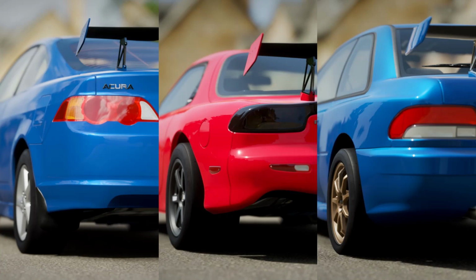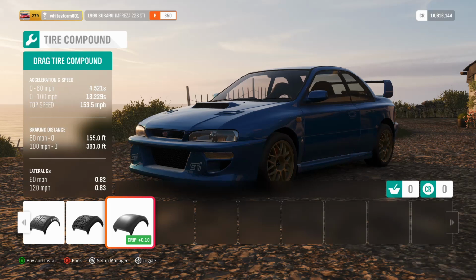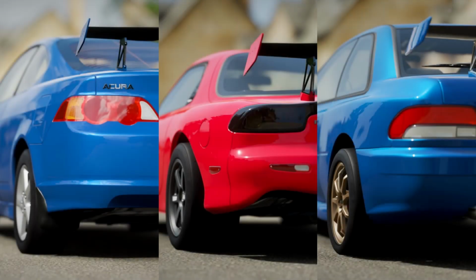I wanted to test the drag tires for sure, and then I wanted to test them against the street tires because according to Forza, the lateral grip between the two types of tires is usually just about the same. Sometimes the drag tires are actually worse for lateral grip, according to the tuning statistics, than the street tires are. So that got me thinking I needed to test those two.